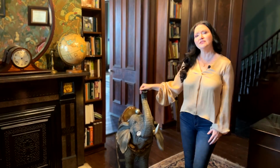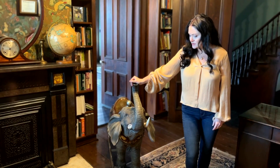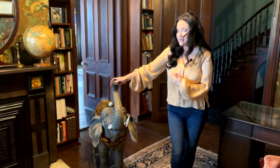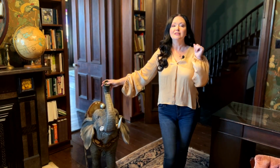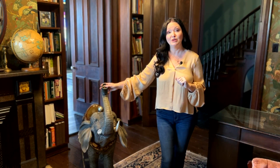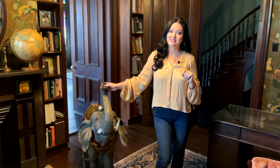I love this elephant rocking horse. I know it has nothing to do with the house, and it's probably not even an antique, but I think he's fantastic. And if I were buying this house, I'd feel the need to negotiate him in. Let's take a look at this incredible center hall design that we have with the rising staircase so you can see just how magnificent this space is.